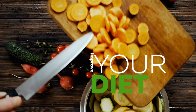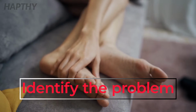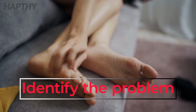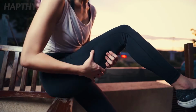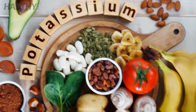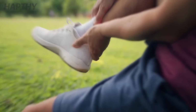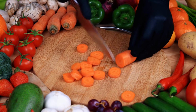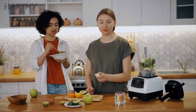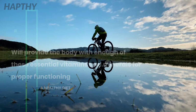Improve your diet. When the body is deficient in certain vitamins and minerals, it tends to give some sort of signals for us to identify the problem. Swelling in your feet can be one such instance of the body trying to tell us something. This is because a deficiency in potassium and magnesium has been identified as being one of the reasons for swollen feet. Having healthy eating habits will not only reduce your overall weight and lower the strain put on your feet, but it will also ensure that your body receives adequate amounts of these essential vitamins and minerals for proper function.